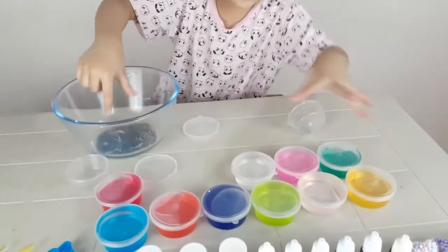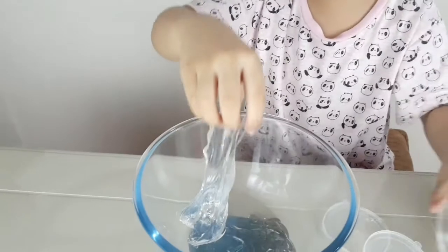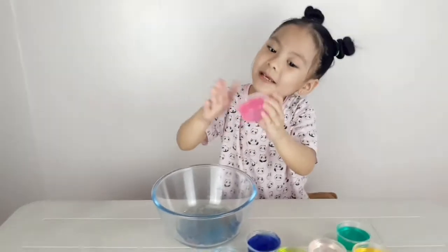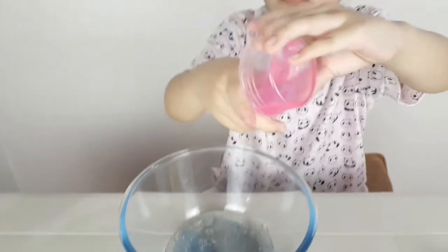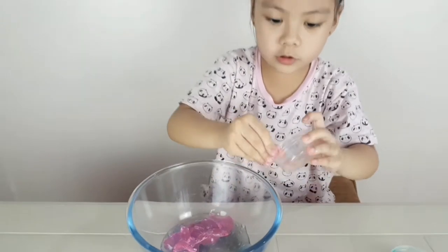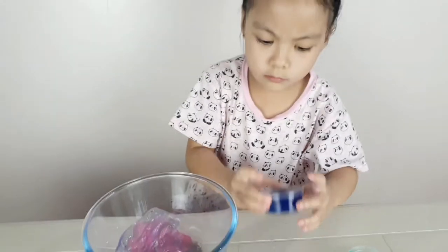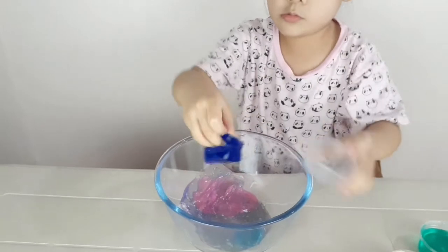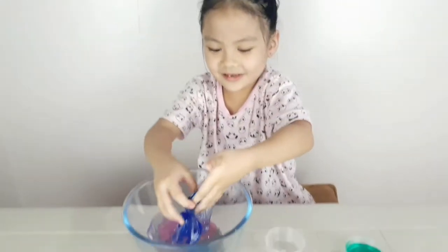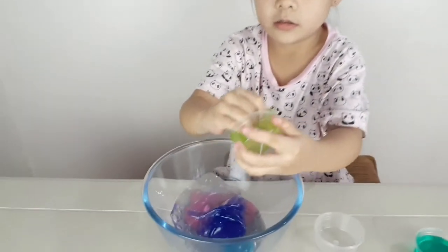Okay, what's next? This. White? Yeah, white. Okay. Wow, look at that. Next color is pink. Go ahead. Wow, look at that. Alright. Woo! You like it? It's super scratchy. Okay, next color is? This one. What color is that? Blue. Okay, go ahead. Wow, look at that. Whoa! Okay, next? This one. What color is that? Light green. Okay, go ahead.